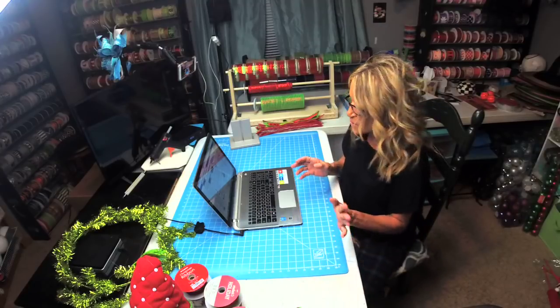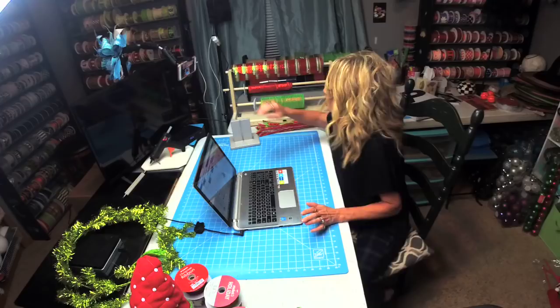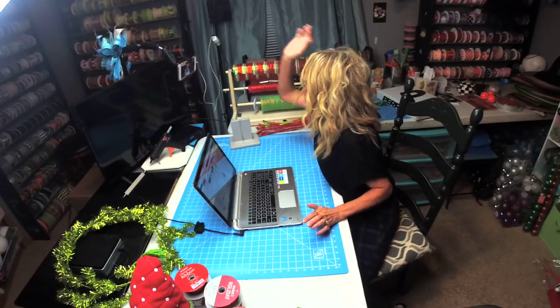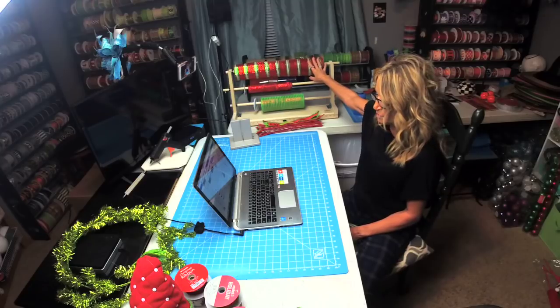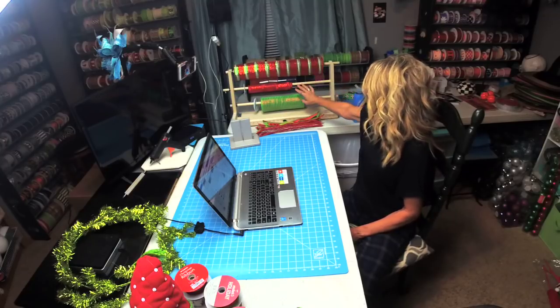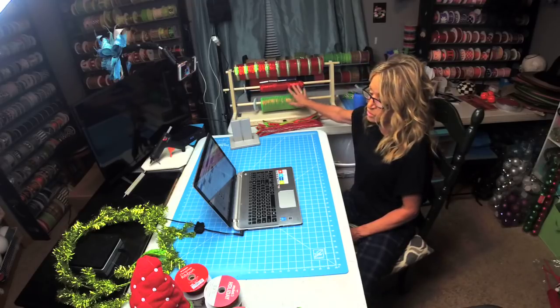So we're going to use, can you guys see the mesh roller from there? Something popping up on the screen. I hate that. Okay, so this is our 21-inch mesh we're going to use. And then we're going to do all rolls. I'm not doing plus, we're just going to do rolls.